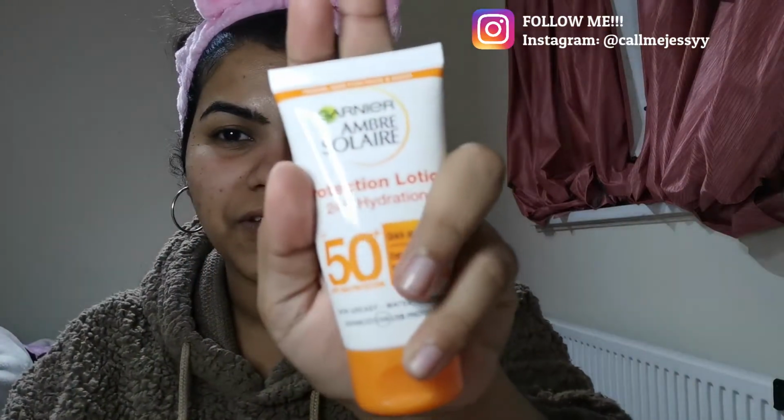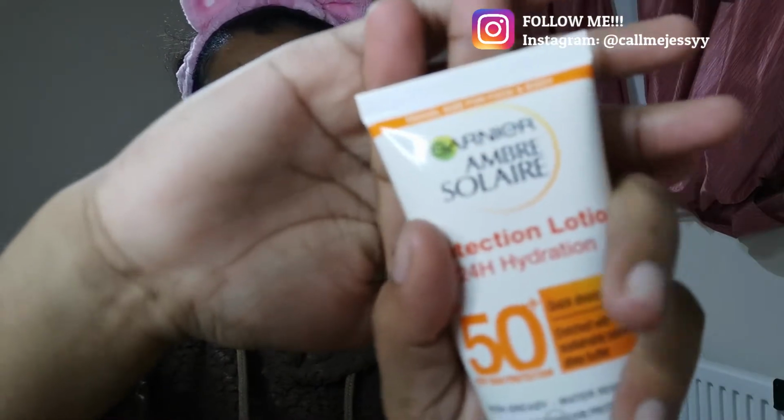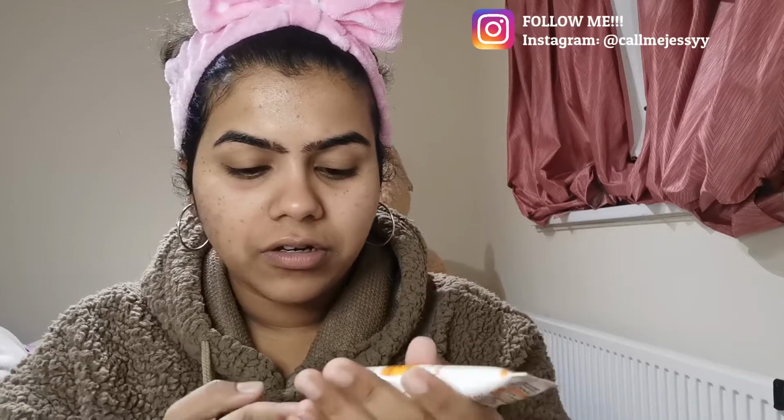And I never forget to put this on. This is my favorite thing to do during the day. So this is the Garnier Ambre Solaire. I don't know how to say that. So I use the sun protection. It has SPF 50, so it has very high protection.